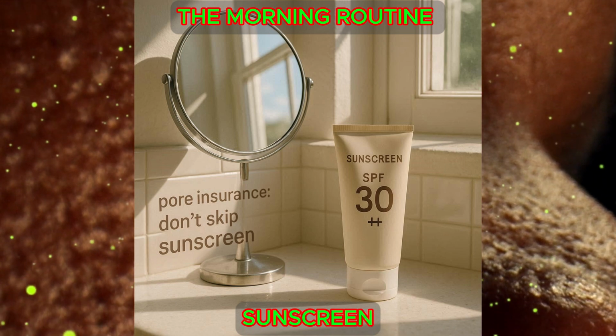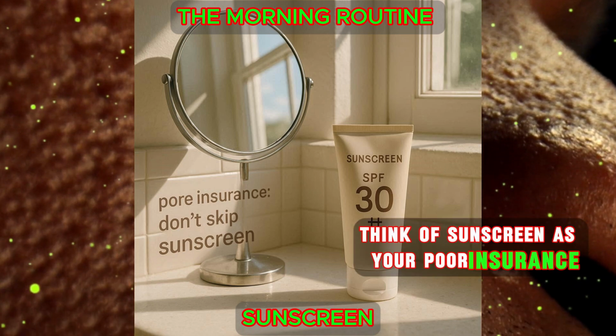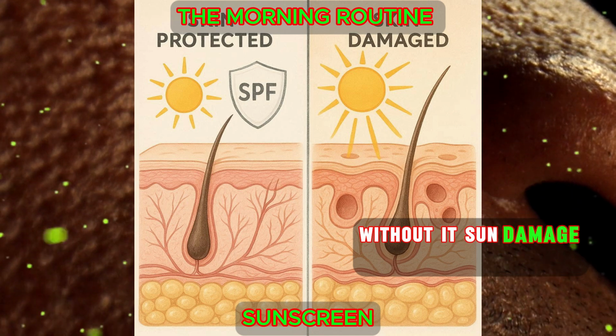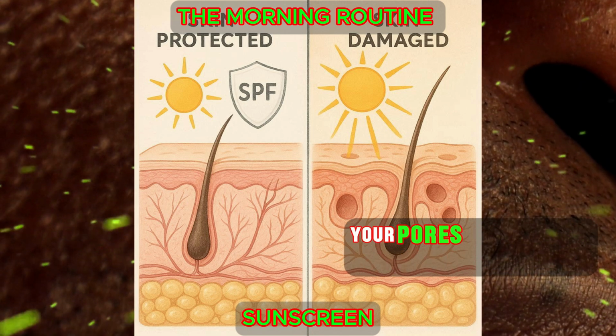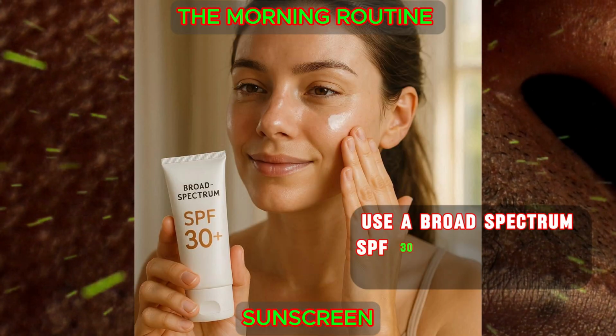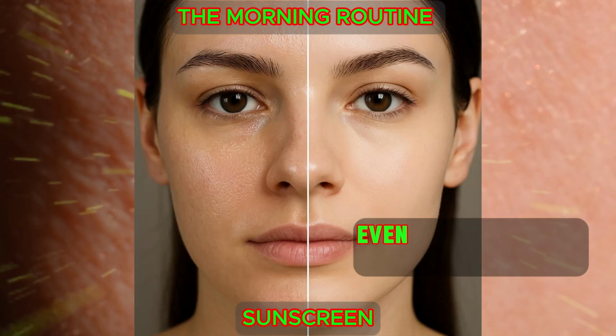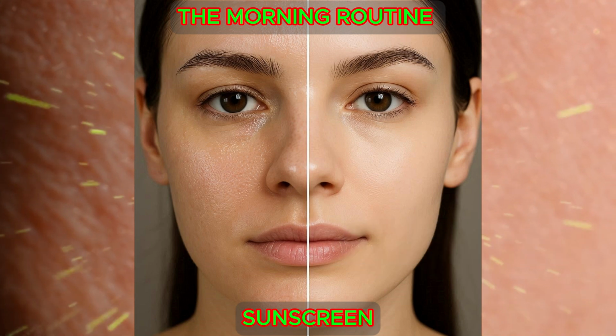Sunscreen. This is the absolute non-negotiable. Think of sunscreen as your pore insurance. Without it, sun damage breaks down collagen, and once collagen is gone, your pores sag and look permanently bigger. Use a broad-spectrum SPF 30 or higher every morning, even if it's cloudy or you're staying indoors. Trust me, future you will thank you.